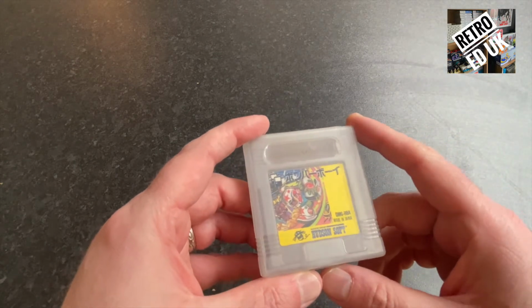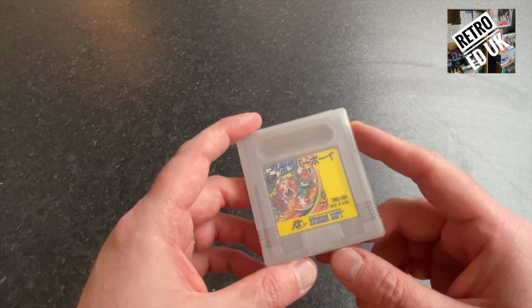So let's look at some of the games. We're going to start off with some Japanese Game Boy titles, and I should point out these are from EveryBitGaming.